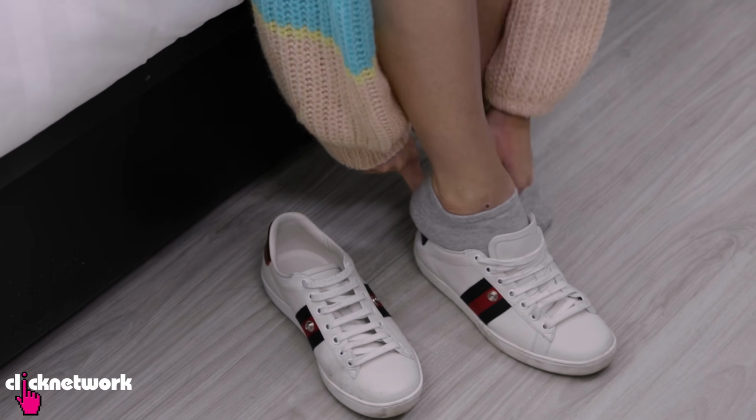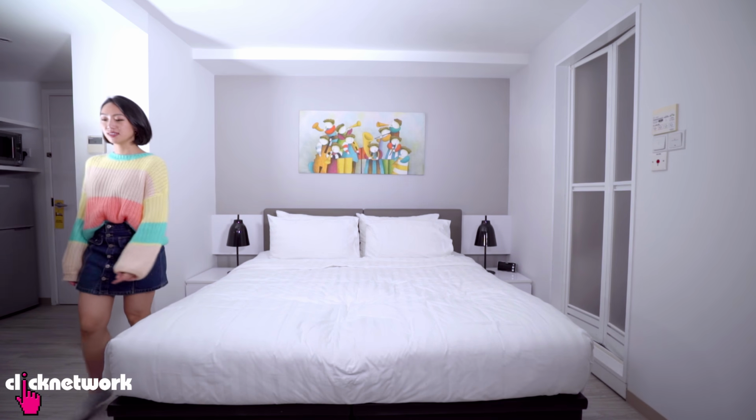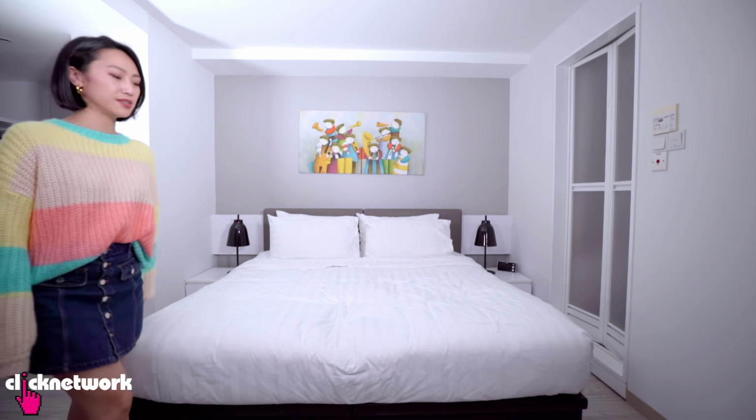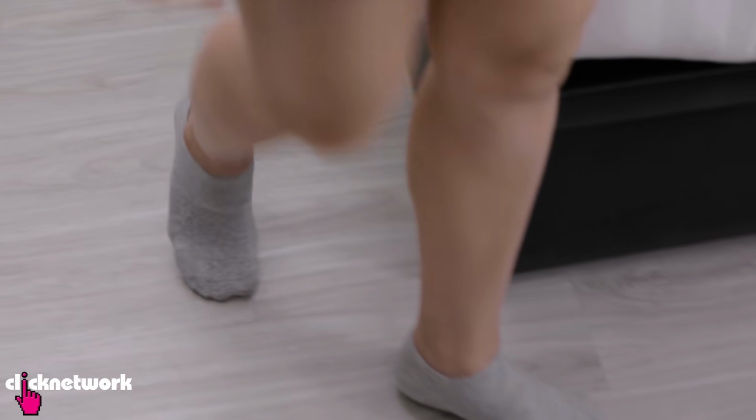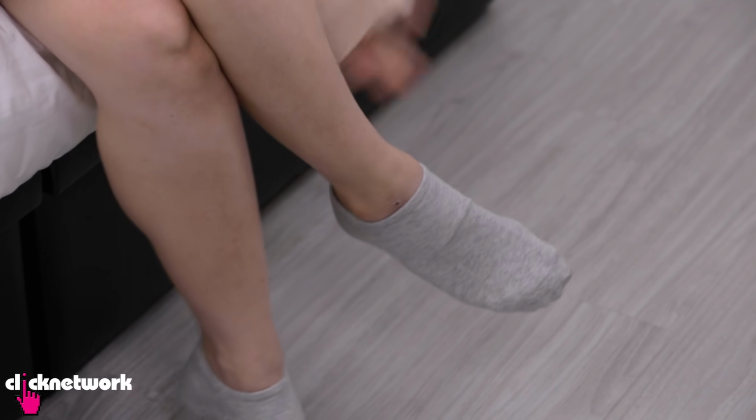So I am going to just try walking around the room in my socks and this invisible heel lift and see how it feels. It's not super uncomfortable, but I can feel the tightness all around here, and I honestly cannot imagine walking around the whole day with that around my foot. I feel like I'll be so uncomfortable.